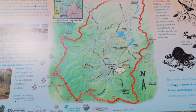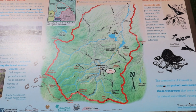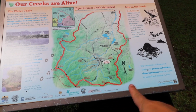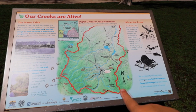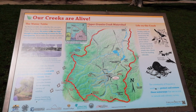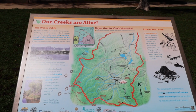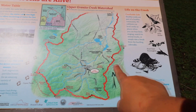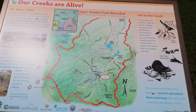You can see on this map where we are exactly, and then also the parameters of the boundary for the watershed. And it far exceeds the downtown area. In fact, going way out to Willow Lake Reservoir, almost out to the Granite Basin Lake Reservoir, and you can see all of the little contributors which would contribute to the overall watershed in this area.